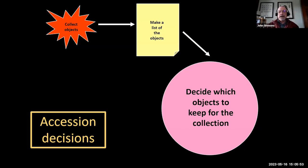There are many kinds of things collected in museums, from art museums to history to natural history. And rather than trying to say objects and artifacts and specimens, I'm going to reduce it all down to just objects today. So when I'm talking about objects, I'm including artifacts and natural history specimens. But we decide what to keep for the collection.